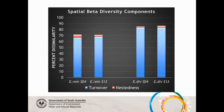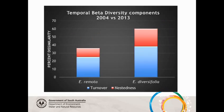And the actual nested component is fairly small in these, so there's some common species which are occurring and being nested, and variations of that through the system. When we look at the temporal variation, what we're seeing is that obviously these are less dissimilar because you're comparing a site to itself at a later time, so obviously some of the species that are okay with fire are just going to come back again, so that's why you're getting a larger red component in these.